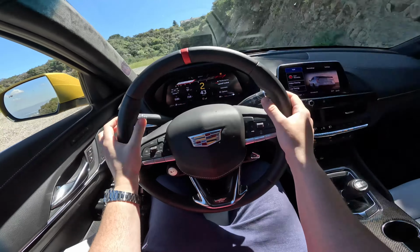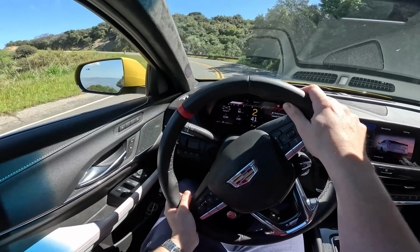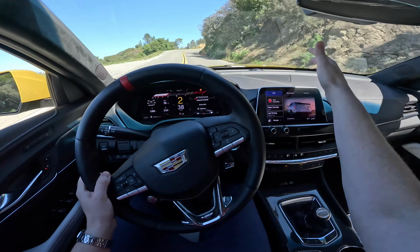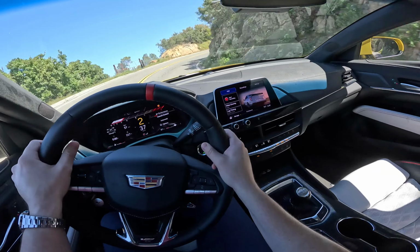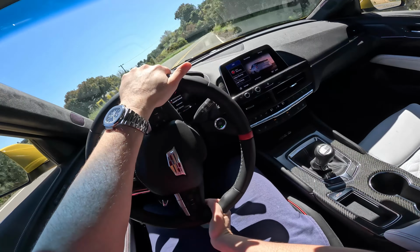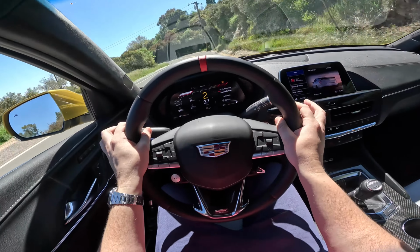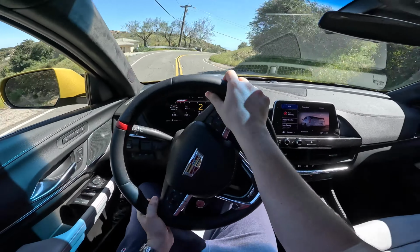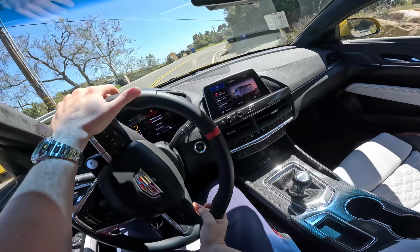And the interior is really nice. These sports seats are designed very well. They hold you in place. They're comfortable. I wish they would redesign the screen, but other than that, man, I don't have any complaints about this car. I'm very, very impressed. And I'm excited to drive the CT4-V Blackwing next week. That has the massive supercharged 668 horsepower V8.